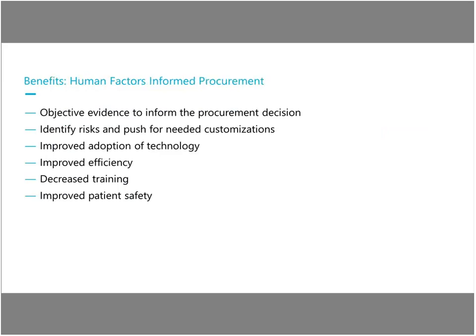So the benefits of using human factors in informed procurement is that there is objective evidence that an organization can use to inform the procurement decision. That evidence includes identification of risk, and this information can be used during negotiations to require from the vendor needed customizations. Also, by choosing the right fit, the right product for the specific environment, the likelihood of improved adoption is increased, with improved efficiency, decreased need for training, and improved patient safety. So in the long run, the burden of quality improvement efforts is reduced, and the number of potential adverse events and litigation will be reduced.